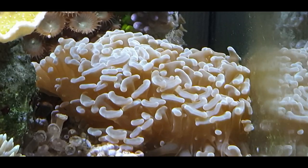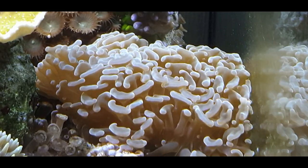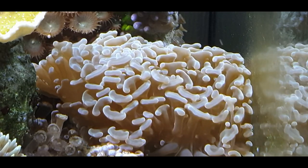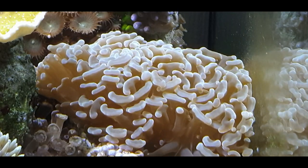Hammer coral is doing really well. That was a single head when I put it in there, and now it's branched out, another head coming off on the right hand side there. And that's really growing nicely. That's quite an aggressive feeder as well. That actually takes in flake.